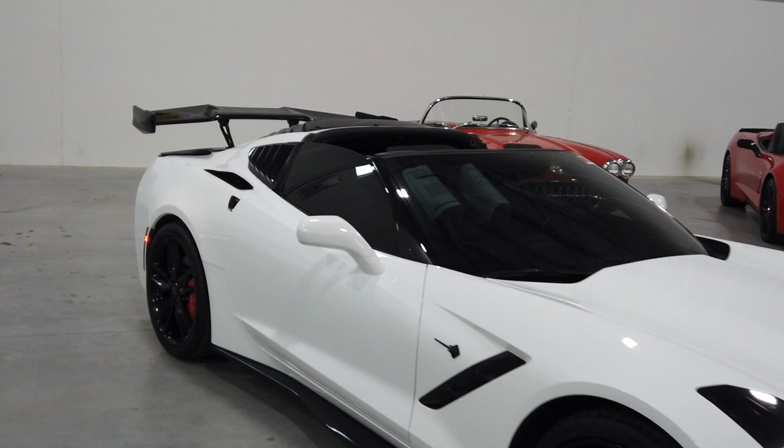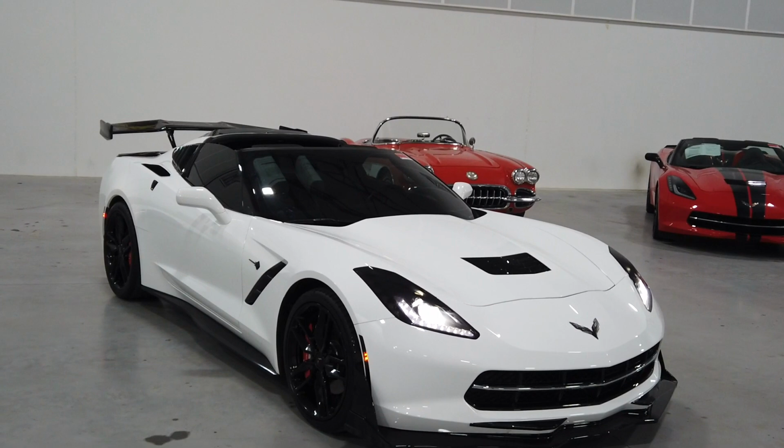Everything mechanically on this vehicle was left the way it was, so still very reliable and making tons of power stock.